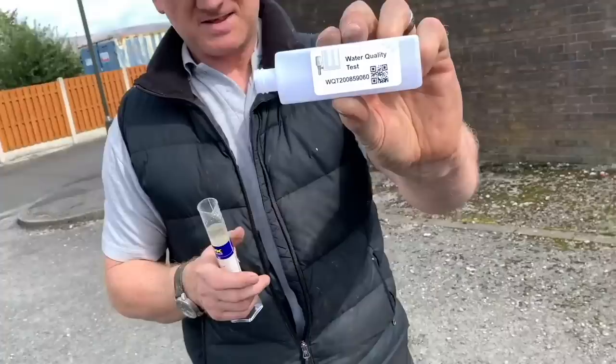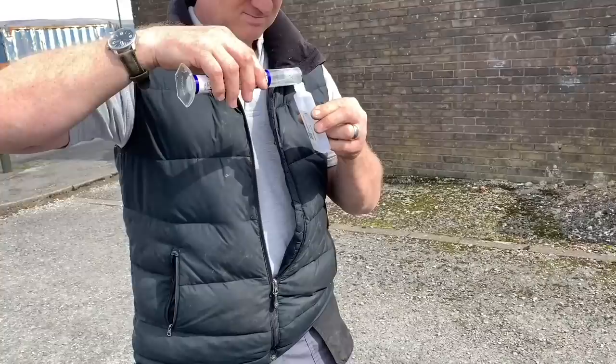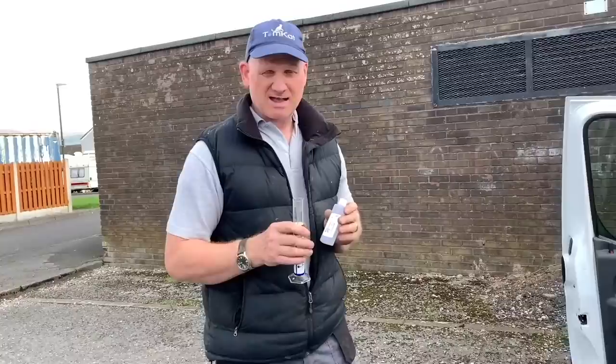So now we can get on with it. So come on. So that's the sample bottle. All we got to do now is pour that in there. Make sure the top's screwed on. So the date is Saturday the 10th of September. Send this off now in the prepaid envelope. And we'll see what the results come back like and how long they take to get back.